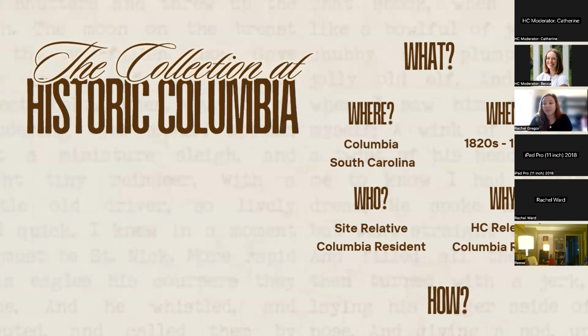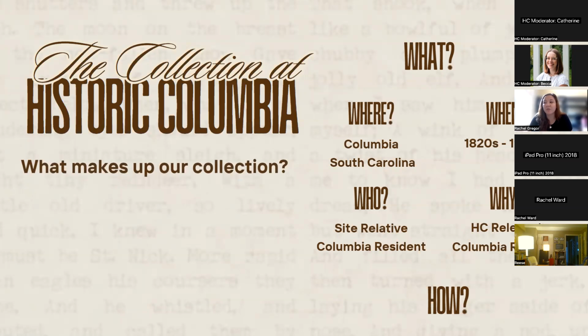Finally, this directly relates to how can we care for these objects? We want to ensure that we have the ability to care for every object given they are in any condition. If the object is not stable, however, we may not have the ability to care for it properly or to conserve it. We would then consider if there is another institution that may be better suited to take care of that object. Throughout all of that, you may be wondering, then what do we actually have in our collection?